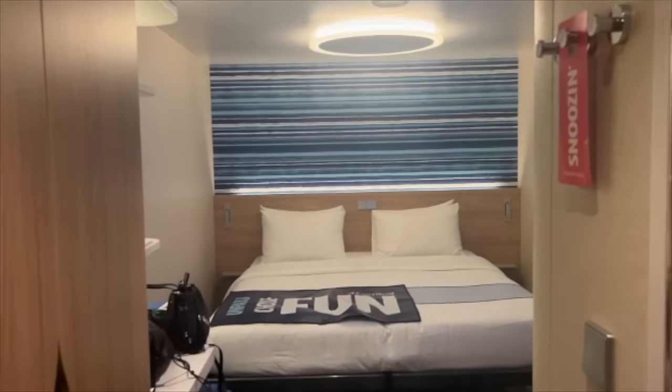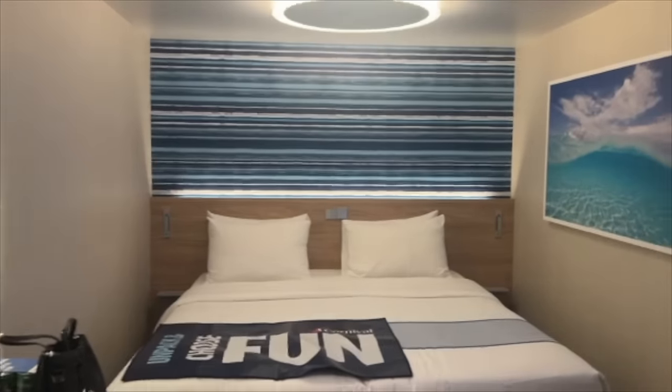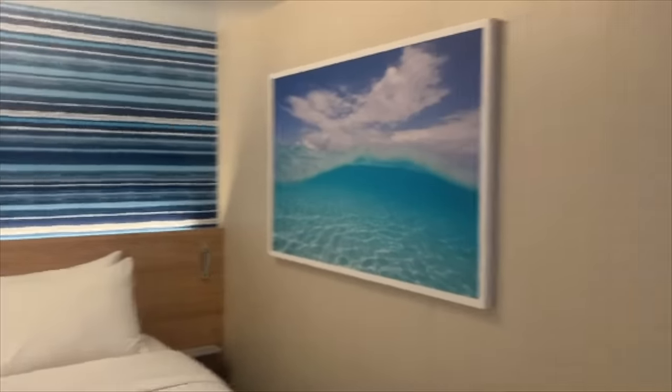So I'm at the door. And yeah, that's the room. And we are on the Carnival Celebration.